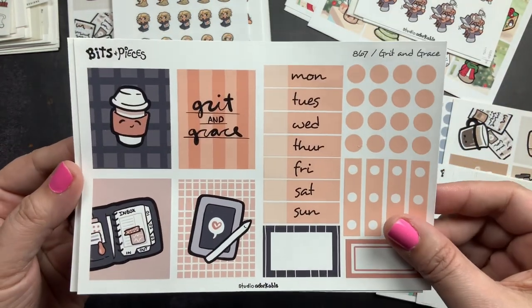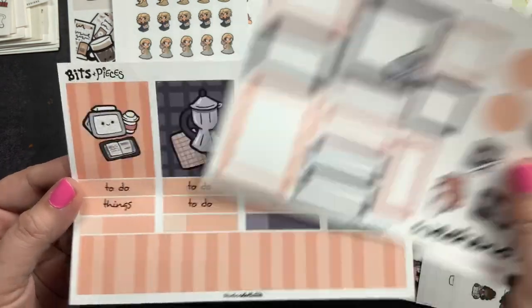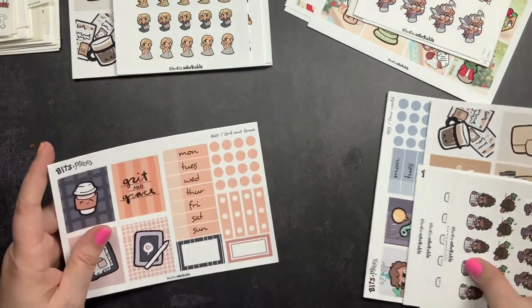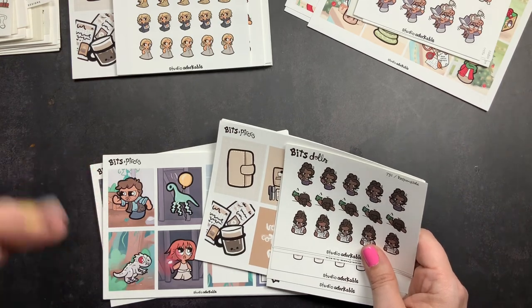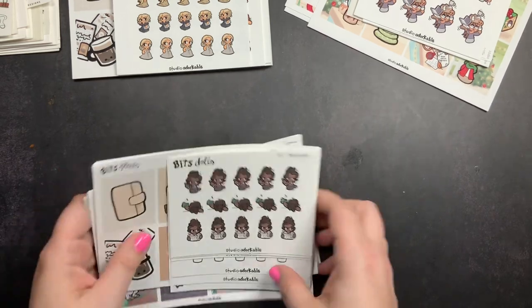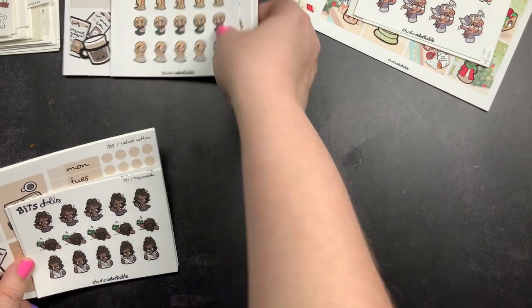And then this is Grit and Grace, which we already saw. So one, two, and three. For these ones that are duplicates, I'll probably put them aside and then we'll have to do two plan with me's if that's something you guys would want. You would see a plan with me in one planner and then the exact same kit in another planner in a second video, so you could see different ways you could use these planner kits. That would be a fun thing to do. But that's my unboxing from Studio Adorkable.